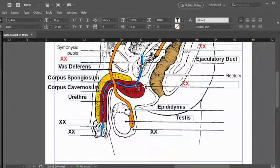Corpus refers to body. Spongiosum refers to sort of spongy, right? Cavernosum, see that word cavern in there, like a large cavity or a large space. These are both a type of erectile tissue. So this is what's going to engorge with blood to allow the penis to become erect for intercourse. They serve a little bit different purposes. The cavernosum, when it fills with blood, is what allows the penis to become rigid.